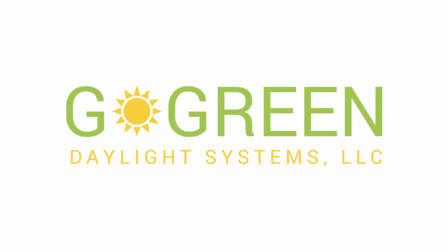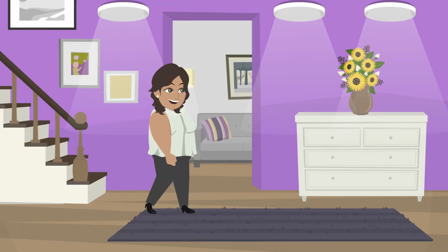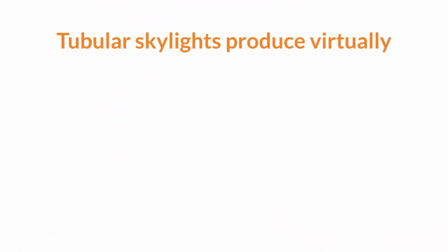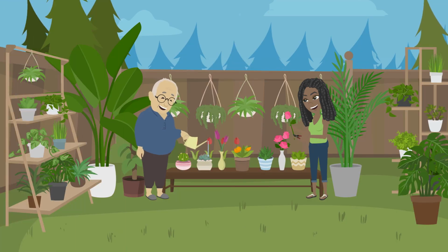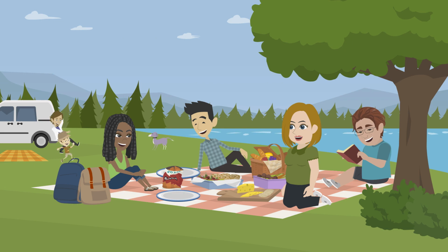Thankfully, there is. Tubular skylights, also called solar tubes or sun tunnels, are the best way to bring brilliant natural light into your home. Unlike traditional skylights, tubular skylights produce virtually no heat, no leaks, and block 99% of harmful UV rays. In addition, you'll experience the health benefits of all natural sunlight to feel happier, enjoy better sleep, greater productivity, and the improved quality of life.